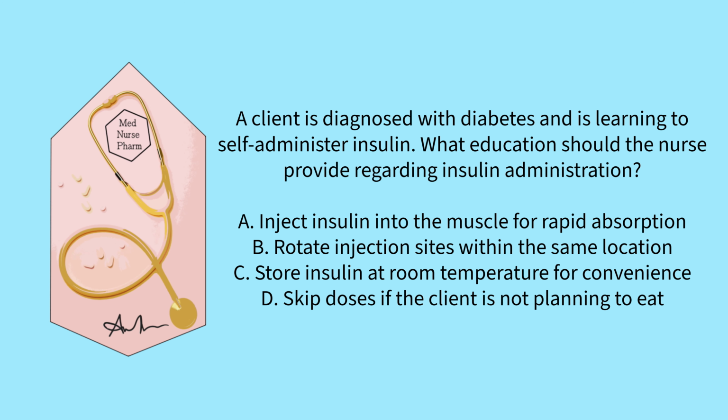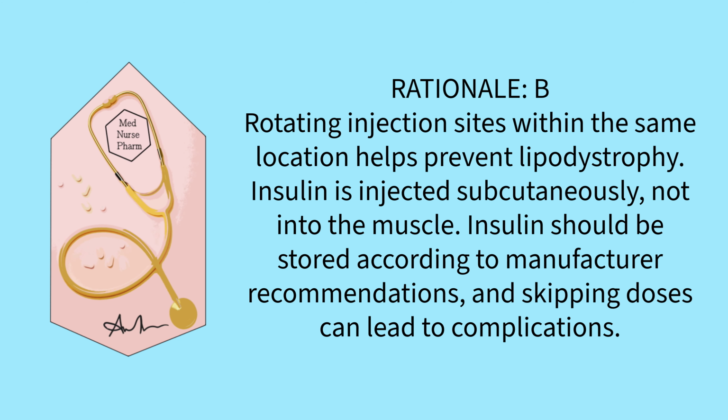A client is diagnosed with diabetes and is learning to self-administer insulin. What education should a nurse provide regarding insulin administration? Inject insulin into the muscle for rapid absorption, rotate injection sites within the same location, store insulin at room temperature for convenience, or skip doses if the client is not planning to eat. The correct answer is B.